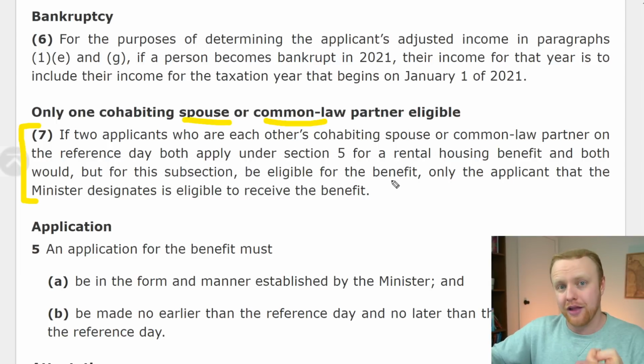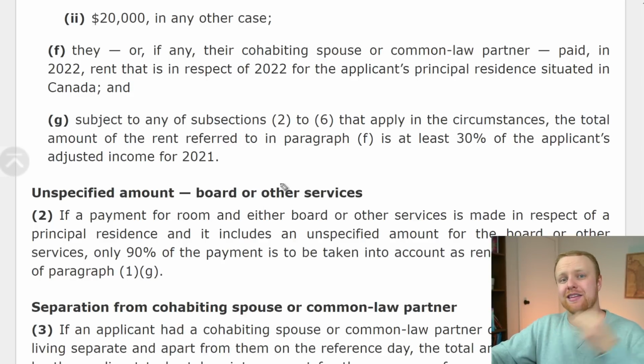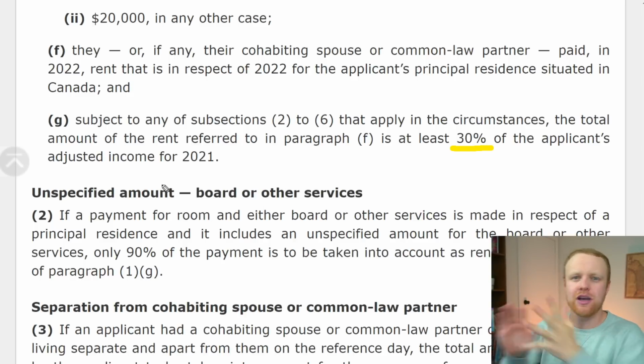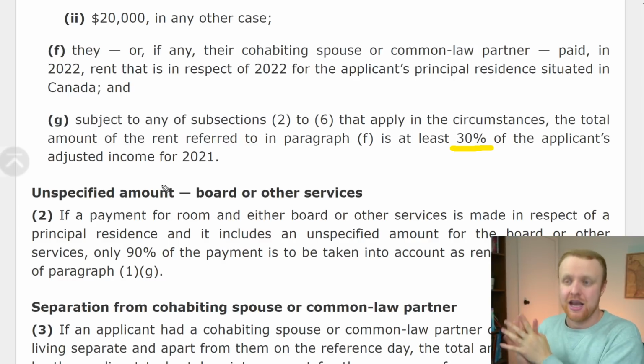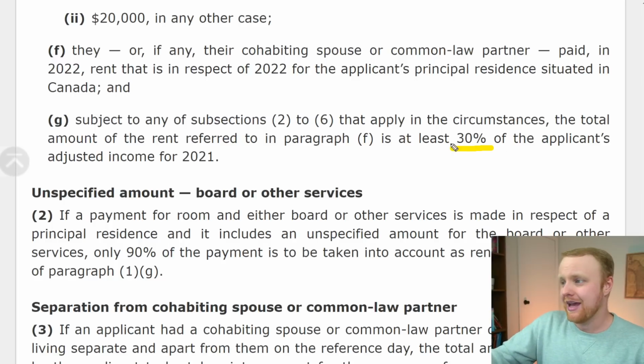You can only get it once between the two of you. Another important thing to note is that the rent that you pay has to be at least 30% of your income. This is why it's so important that you file your taxes if you're applying for these government benefits, because they're going to use your previous year's tax return to see how much you made, and you've got to make sure that the rent is at least 30% of the total income that you showed.